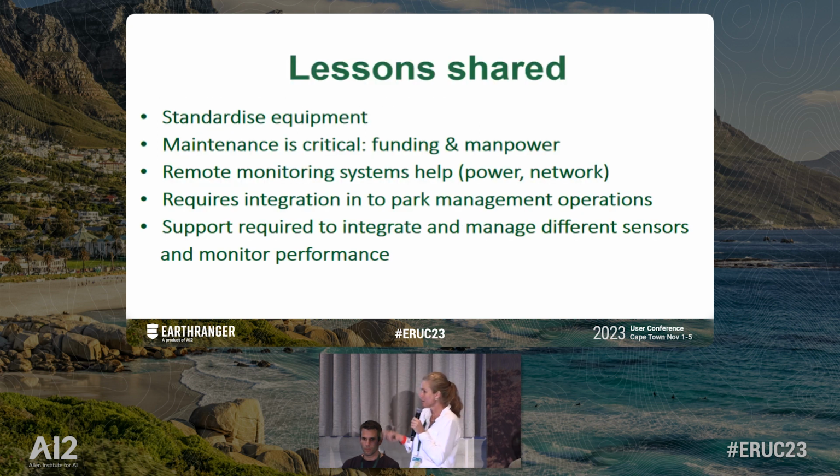Okay, some of the lessons shared out of the workshop, which were quite interesting and particular to this workshop, were that people found it is best to start standardizing your equipment. In other words, if you are managing a few different parks, try and standardize what you're using. Standardize the type of gateways you're using so that all your towers eventually look very similar. Then you can send someone out there and say, just go and change this, and it all looks very similar, and it makes it easier for people who are not so technical, or your management team, to help.